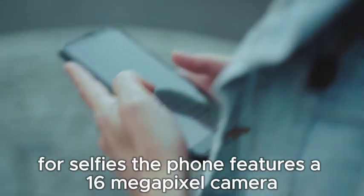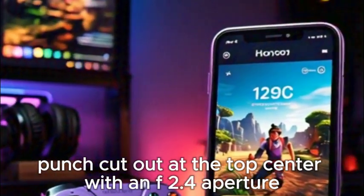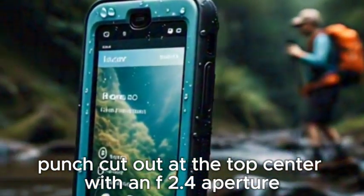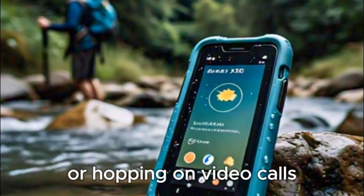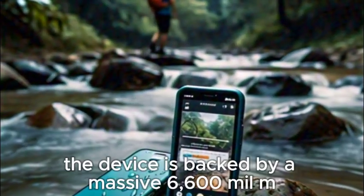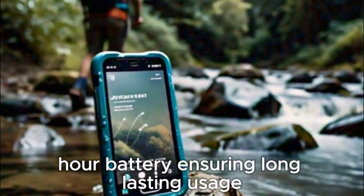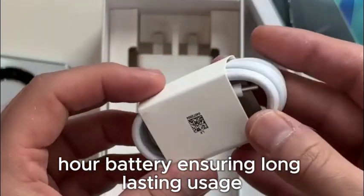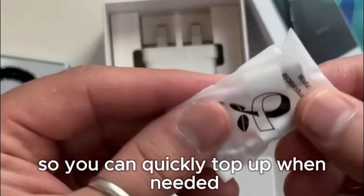The rear cameras are capable of shooting 4K videos at 30 frames per second, making it a great choice for content creators. For selfies, the phone features a 16-megapixel camera tucked under a pill-shaped hole-punch cutout at the top center with an f2.4 aperture. Whether you're snapping selfies or hopping on video calls, this camera should deliver crisp and clear results. The device is backed by a massive 6,600 mAh battery, ensuring long-lasting usage, and it supports 66-watt fast charging, so you can quickly top up when needed.